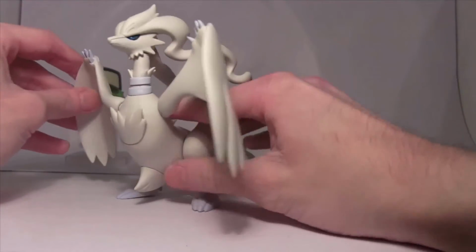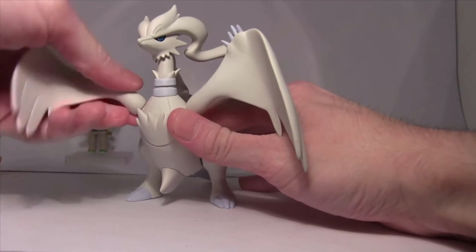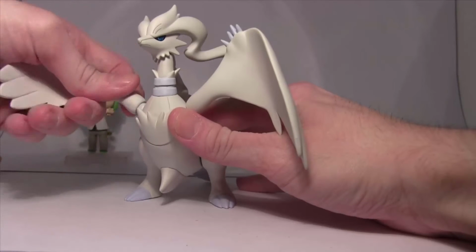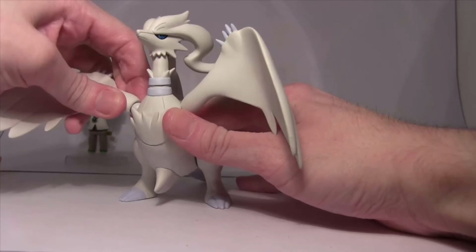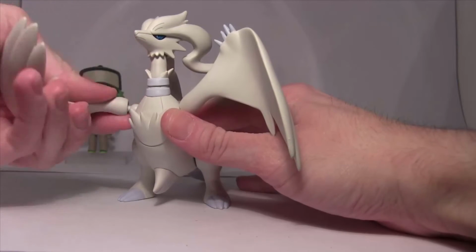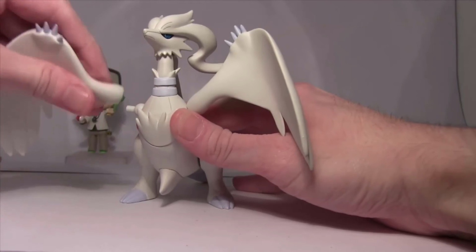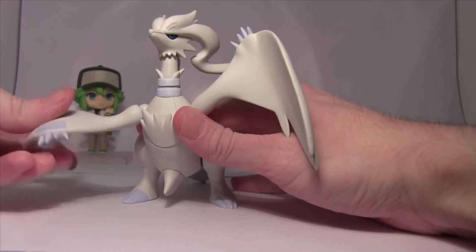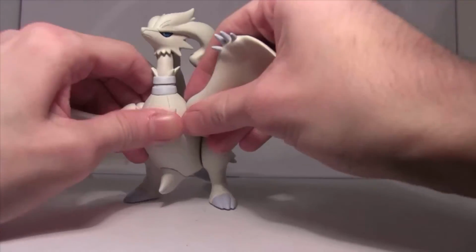So, finally, we have Reshiram built, which has not a lot of movement, not too bad though. I'm trying to... Oh goodness! See if we can move that, and we can have the wings down. Can't get them all the way down, sadly though.